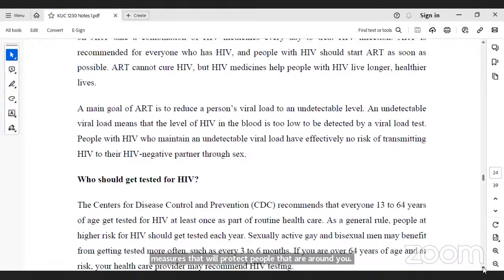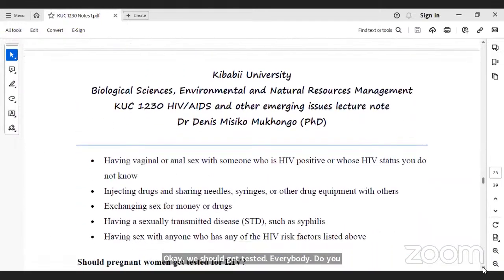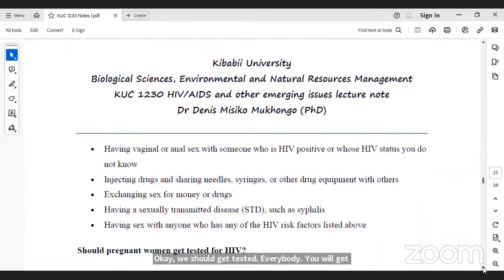Okay. Who should get tested? Everybody should get tested. The factors that increase the risk: sex, of course, sharing injectables, needles, syringes, then drugs. Okay, because when you have drugs, you reduce your judgment. Then when you have an STI, when you have an STD, it increases your likelihood of getting AIDS.